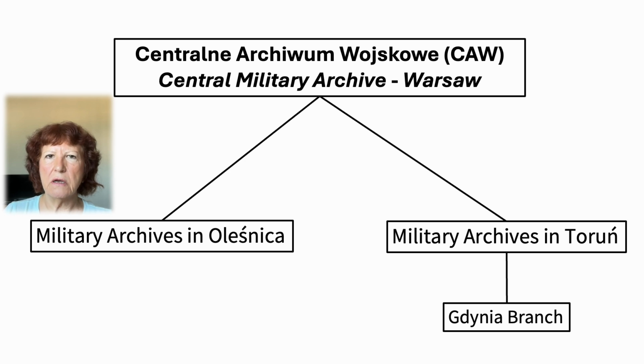In addition to the archives that are held in Warsaw, there are also other subsidiary archives in other cities in Poland. But I'm not going to talk about those because, as far as I can tell at least, it's not possible to search online whether there are any records of interest there, which means that you have to physically go to those archives to search whatever they have. And secondly, the records that are held there, as far as I can understand, date from the post-World War II period.